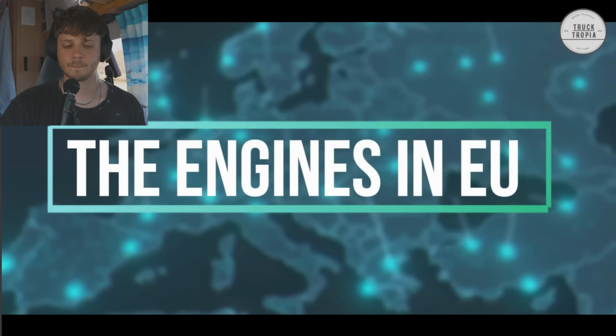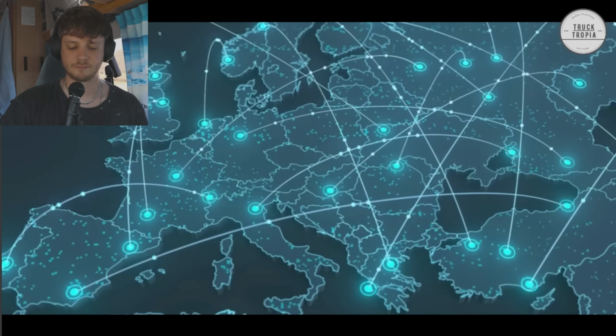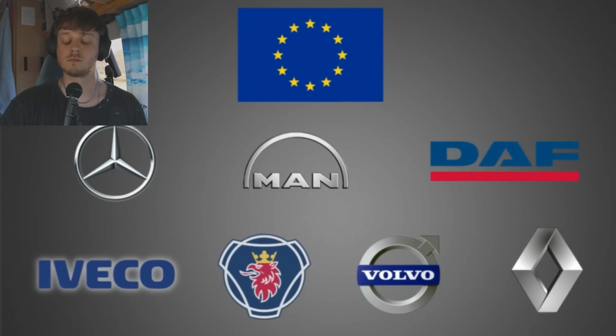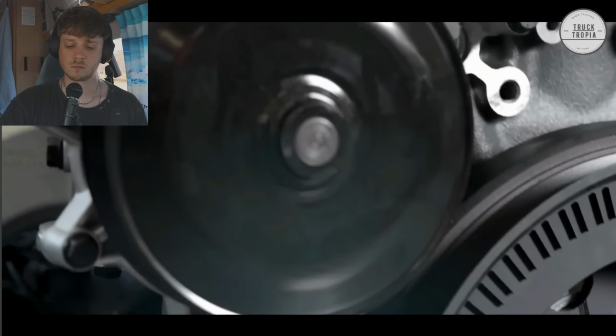The engines in Europe. In Europe, the brands MAN, DAF, Scania, Volvo, Renault, Iveco, and Mercedes-Benz are available, each with their version of a truck engine.